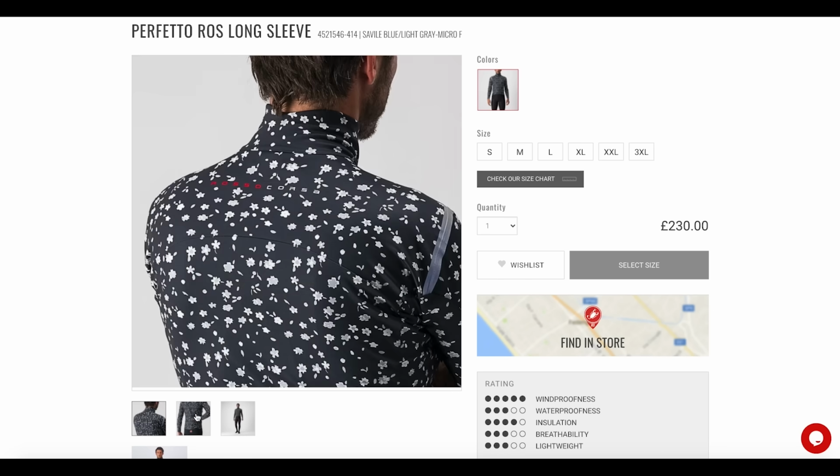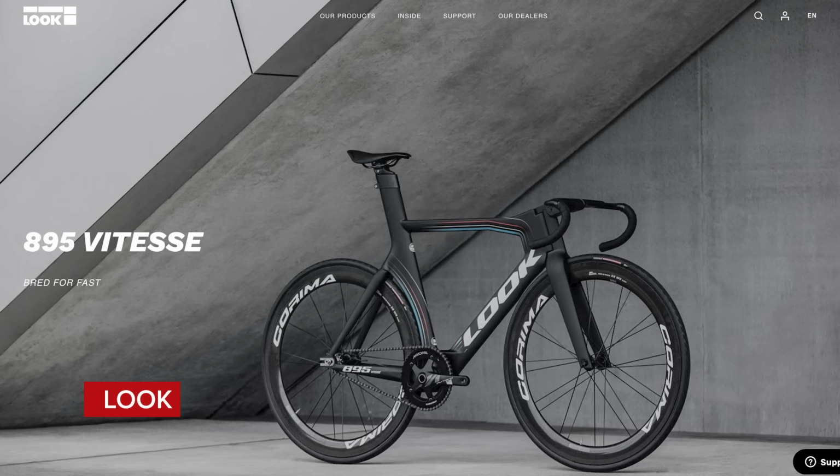Yeah, interesting. Next, we've got some new track bike gorgeousness for you from Look. So this is called the 895 Vitesse. It's just launched, and it is a full monoblock carbon track bike frame. I've got some stats for you. Yeah, hit me with them. They say it's really, really stiff. Is that their technical term?